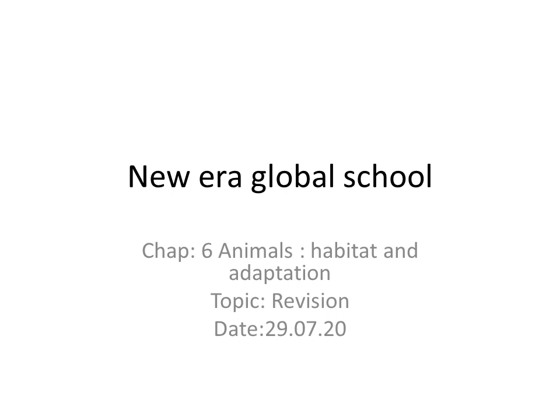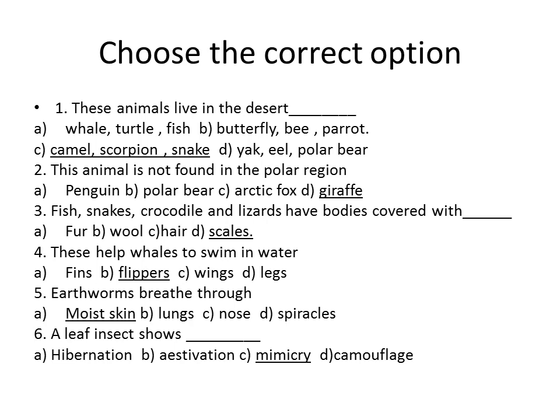Today we will revise our chapter 6, Animals, Habitat and Adaptation. First one, choose the correct option. Which of the animals live in the desert? Namely, camel, scorpion and snake. So what is the answer? It is option C. Camel, scorpion and snake. They live in the desert.